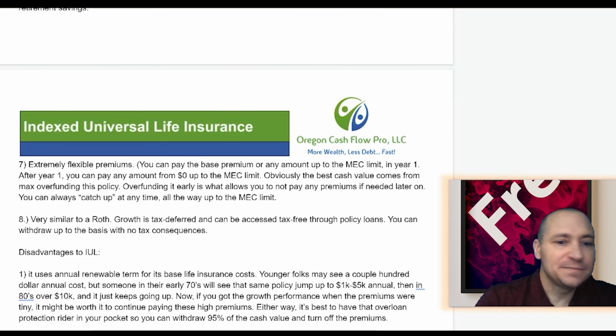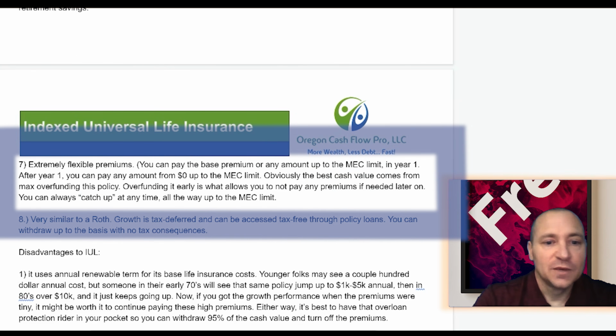Now, number 7 on the pro side, we've got extremely flexible premiums. You can pay the base premium of the policy or any amount up to the MEC limit in year 1. After year 1, you can pay any amount as long as you've overfunded it. You can pay any amount from $0 all the way up to the MEC limit. Now, obviously, the best cash value comes from max overfunding of this policy. Overfunding it early is what allows you to not pay any premiums if you need to later on.